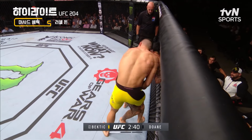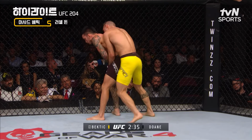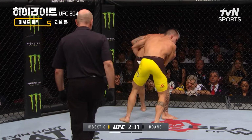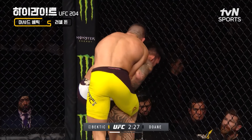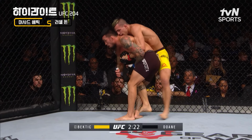And really here, Bektik's got a... He's got to think strategy. Does he want to stay tied up? He's taking some deep breaths here. He's looking for the suplex. He had success in the feet when he separated. I wonder why he wasn't let go here and maybe go back to his boxing. Trying to drag Doan back down to the mat.